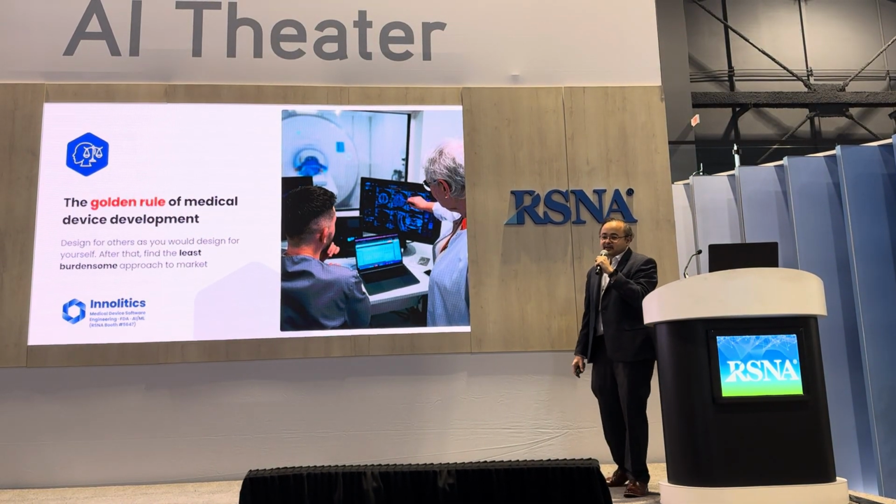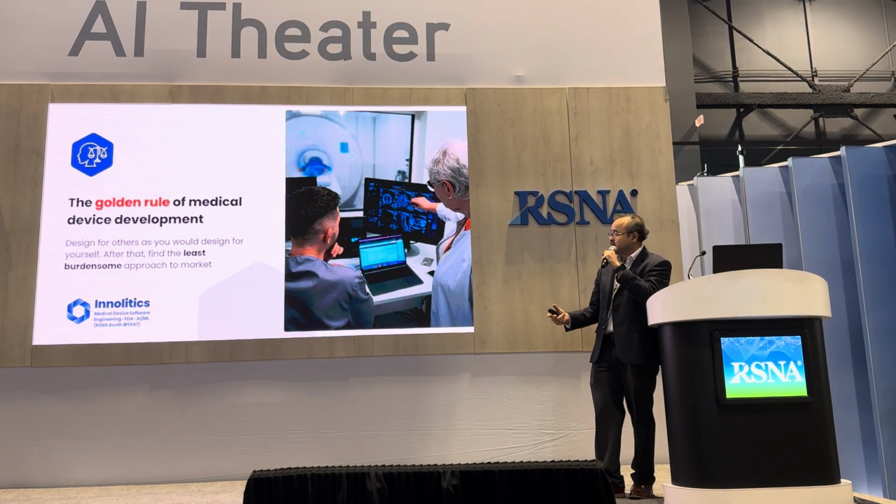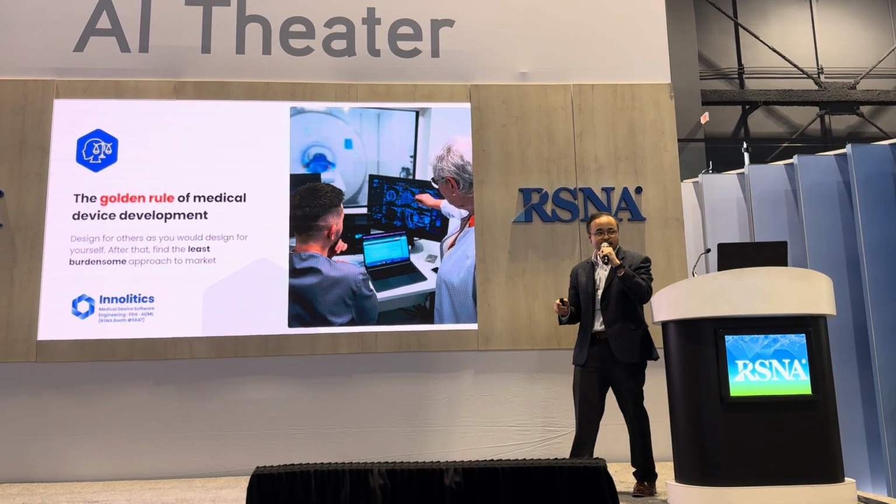The golden road of medical device development might sound cliche, but I think it's important. You should design for others as if you would design for yourself. Then after that, find the least burdensome pathway to market.